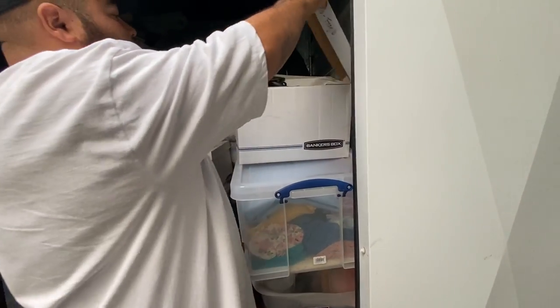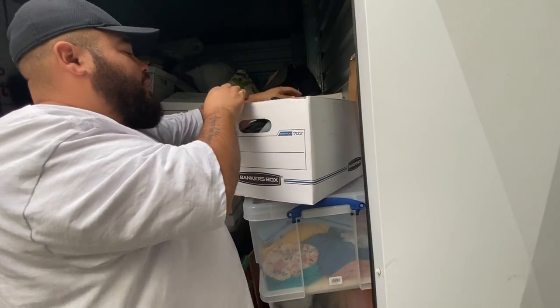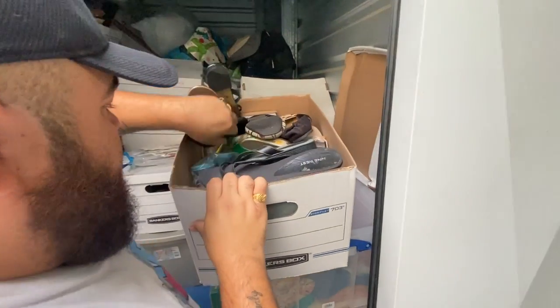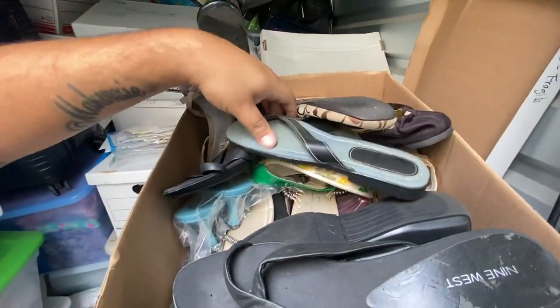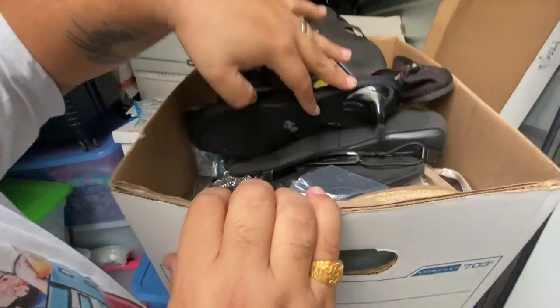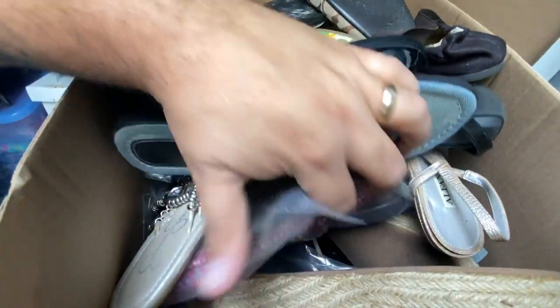Dory's fragile. Okay. Dory's, your shoes are very fragile. Would hate to break a shoe. Drop one and break it. Flip-flops. Pair of Coaches. These shoes look like they've seen better days. Right?